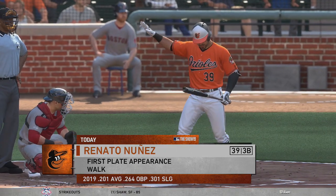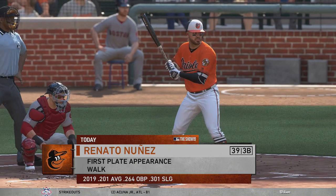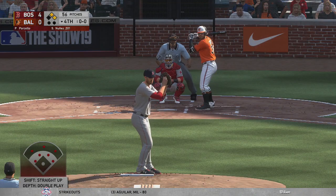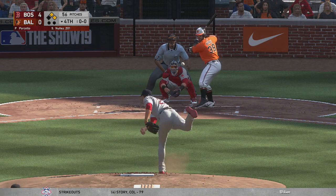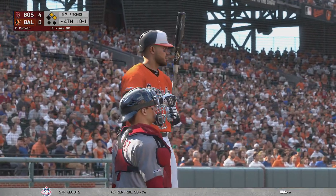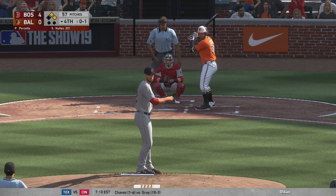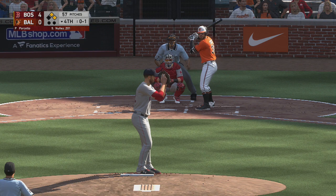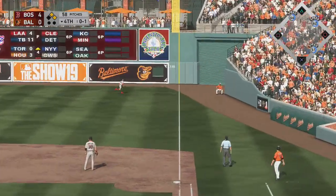Stepping in, Renato Nunez. He drew a base on balls his first time up. First pitch of the at-bat. Watches a fastball right there for strike 1. This is absolutely a huge spot right here. They have to find a way to get something out of this half inning. I don't care if it's 1 run or 2 runs. You have to find a way to at least give yourself a little shot of confidence that you can get back into this one. Hit in the air down the right field line.